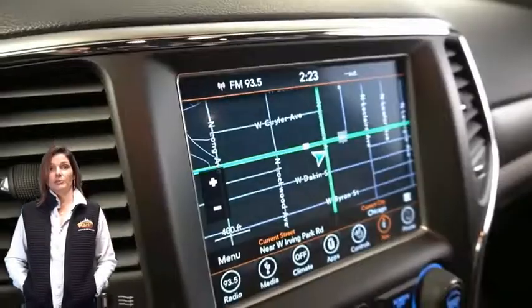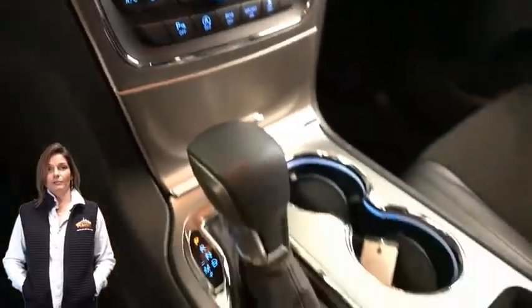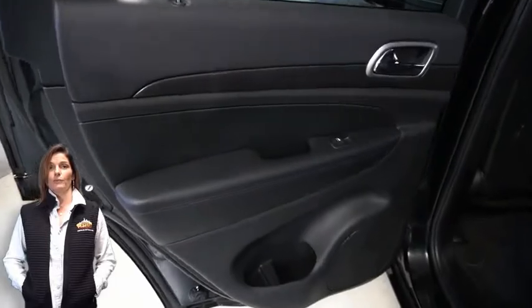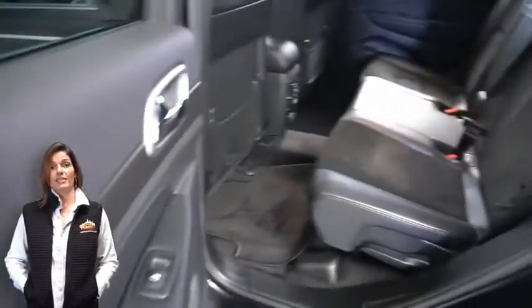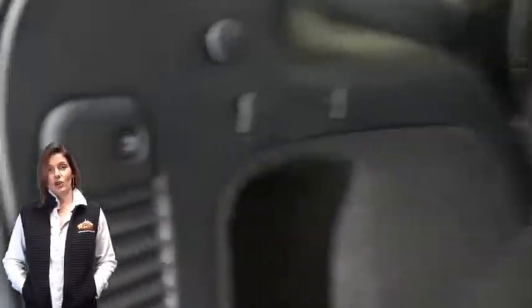8.4-inch touchscreen display, navigation, rear backup camera, dual zone temperature control, split folding rear seats, power liftgate, 3.6-liter V6 engine, and so much more.